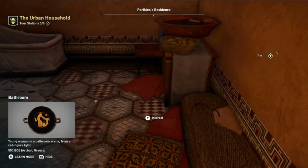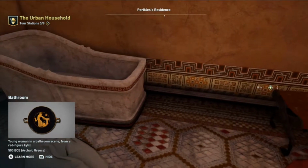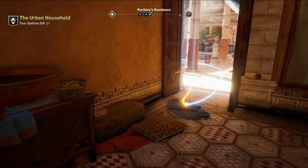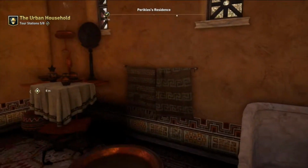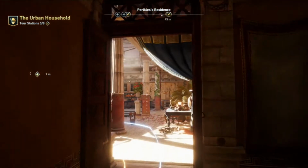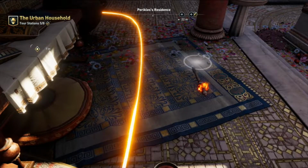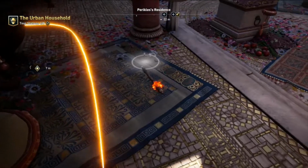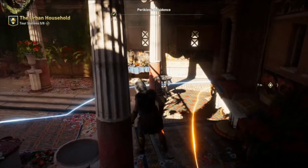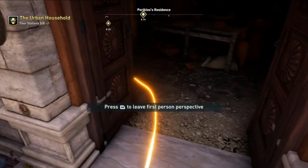Let's check out this pot. It's not even in here. Mask the smell. That is not safe at all. Some random torch. Do I pick up this torch? Nothing can be caught on fire back in the day.